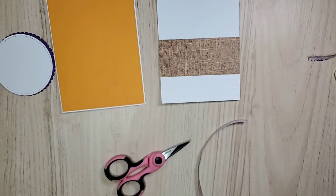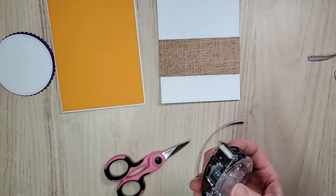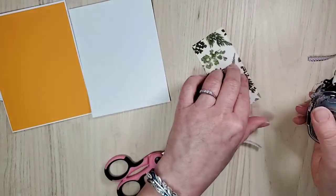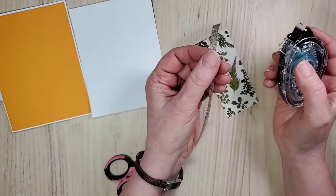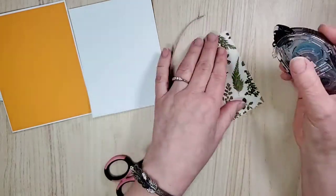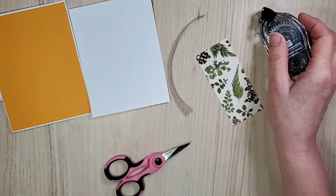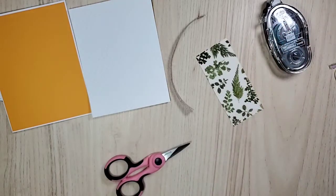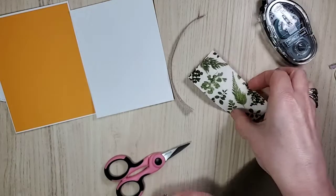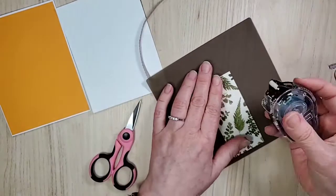Now, let's see if I can find what I'm looking for, which is Snail. We're going to try this with Snail. Use whatever adhesive you have. I'm just not keen on using ribbon with liquid glue. It's just not my thing. Maybe, un momento. Found it. Okay, because I know this is going to get on my desk and then I'll have sticky bits.